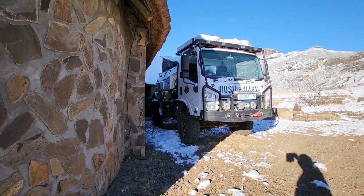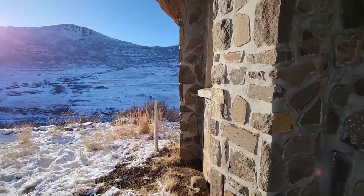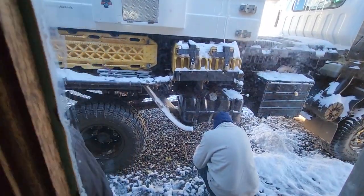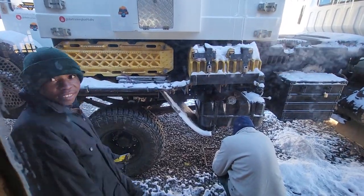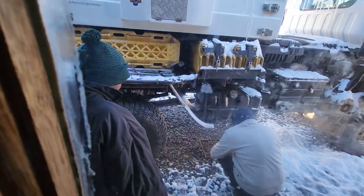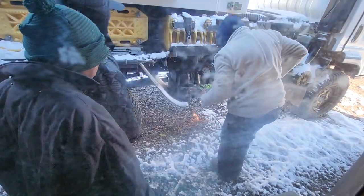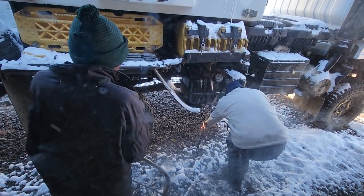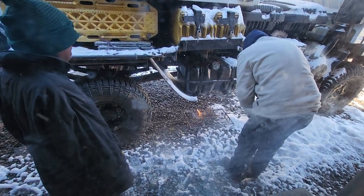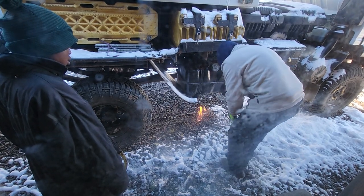Kevin has tried starting up Bush Baby this morning, and the batteries are all cold, the fuel is probably frozen, so I think it's going to take a while. So Kevin has devised a plan to gently persuade the fuel to warm up. That's him and the locals out there, who think he's crazy. Okay, so they can hear us. We'll let you know in a little bit about that.